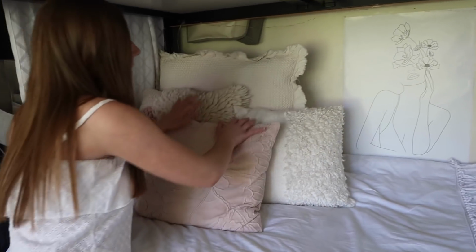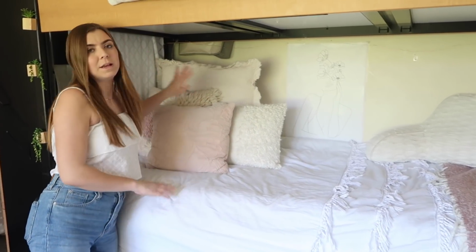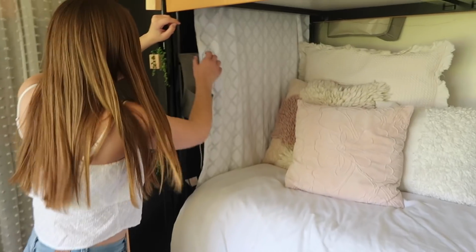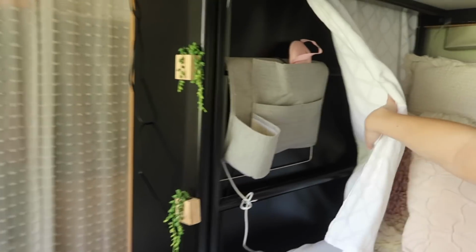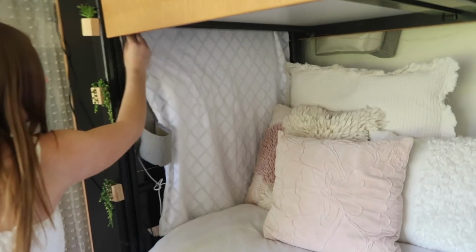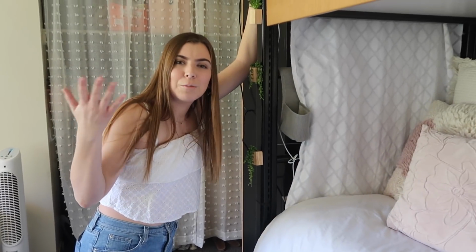And we have all of my pillows. These two pillows are from Urban Outfitters. And then this pillow is from Home Goods. They have amazing throw pillows that are a good price. And so is this one. I put this sheet up because I didn't want it to show my whole bedside caddy, or whatever this is called. I didn't want it to look messy and I wanted to go with the white theme, so I put it up there just to make it look more cozy.